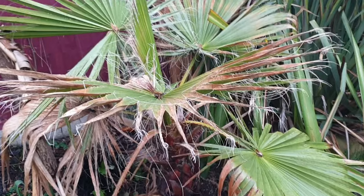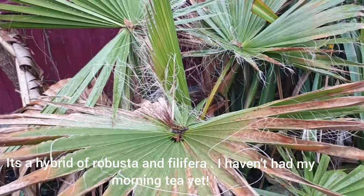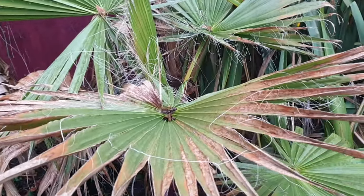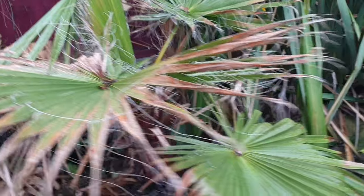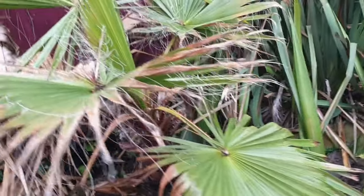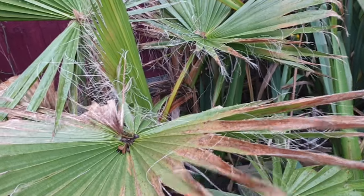Next one I have on the list is a mix of, I think, Washingtonia and filibuster. So it is called filibuster, I think. This one was unprotected. I have moved it to a new location. It was on the south facing side of my garden, but I'm trying to lay out a new border here, so you can see all the mess I'm making right now. I moved this one just yesterday.